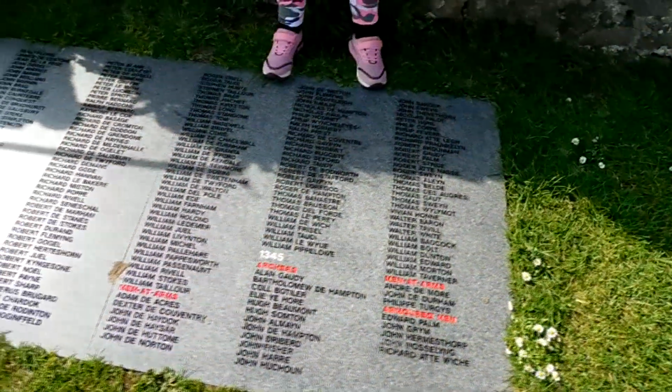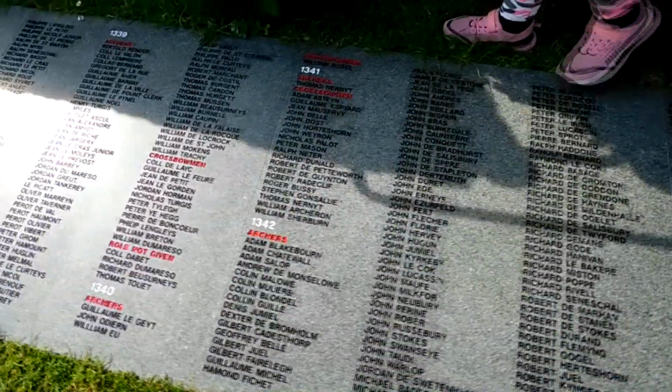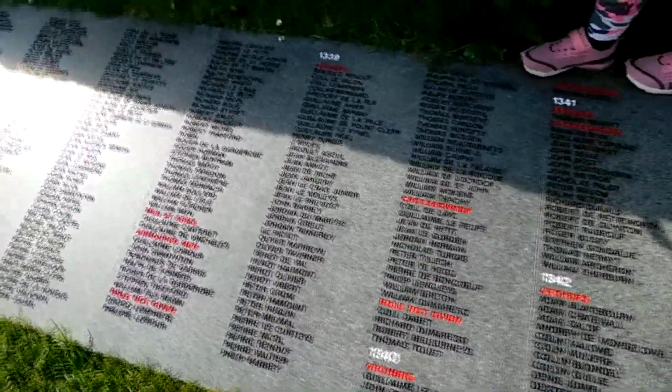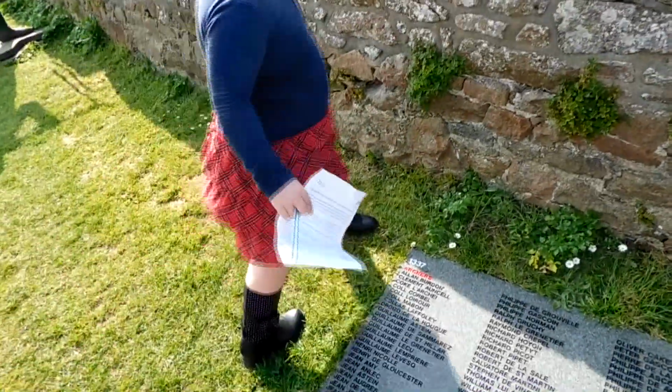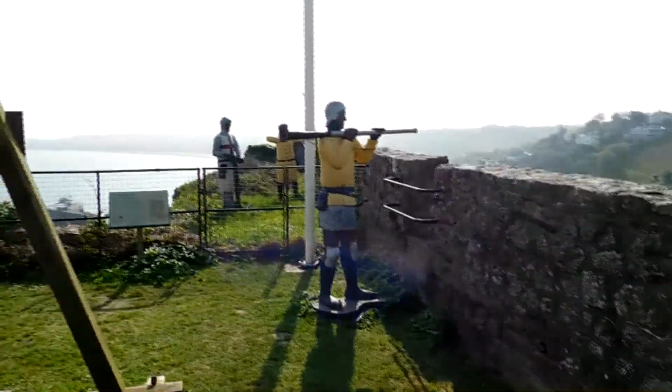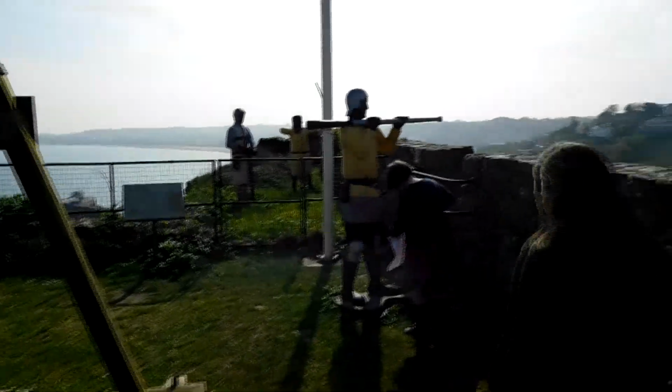There's a list of years here. This isn't extensive, but it's quite cool. This one was a long time ago. 1333, that's a while ago. And this one was before, because you see, this one is an 8, and this one is a 7. And then we've got some wooden friends, still guarding the castle.